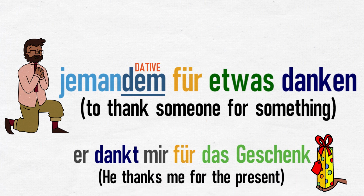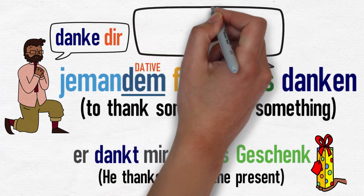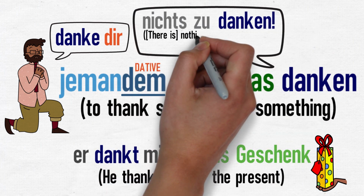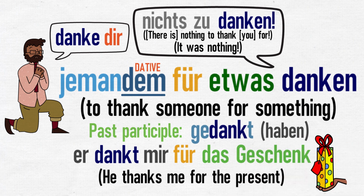This verb is where a common version of thank you comes from, as you may hear people say danke dir rather than simply thank you, danke. Similarly, it's a good time to highlight the idiomatic phrase in response to someone saying danke or danke dir, which is nicht zu danken, meaning there is nothing to thank or thank you for, or it was nothing. The past participle of danken is gedankt and goes with haben.